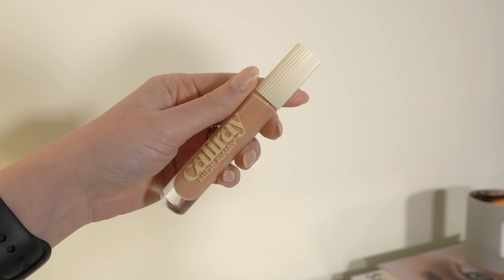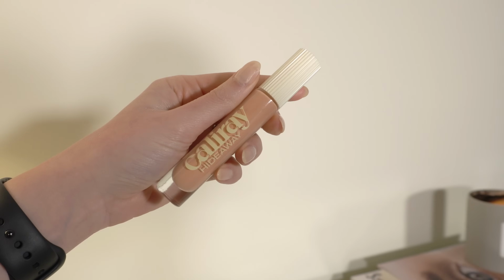All right, moving on to color corrector. I'm definitely going to use the new one from Caliray. This is the Hideaway corrector. And this is a very new product to me. I've only had this for about a week, but I am in love with it, truly. So we're going to use it again. If you saw my video on this, I did a really in-depth review of this. I compared it with swatches to some other things in my collection, but this is another incredibly good formula.